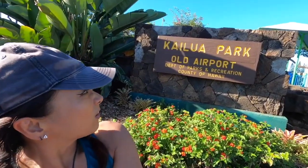Bring your swimsuit if you want. You have access to the beach. It's about 1.9 kilometers, or about 2 miles round trip. So this is the community center, also called Kailua Park Old Airport.